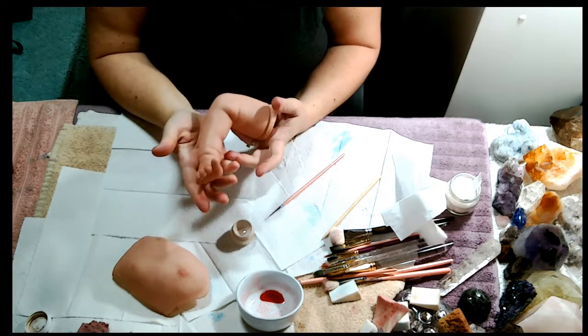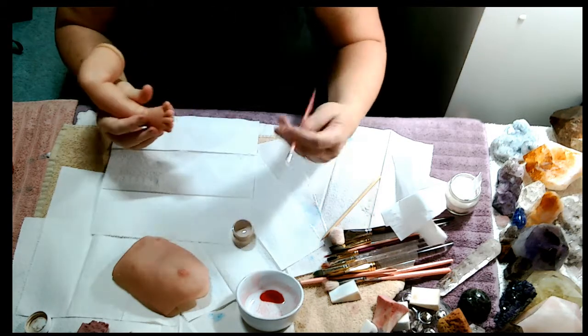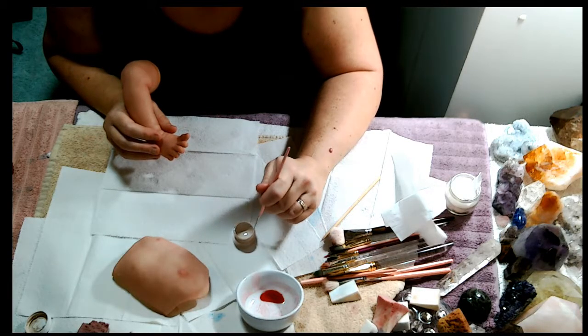Tip these as well, because I finished her up last night, except for her eyelashes and eyebrows and her nail tips.